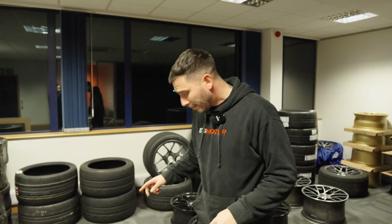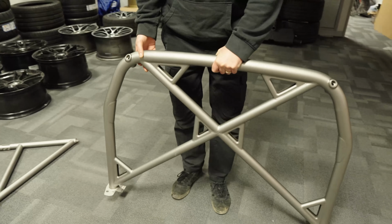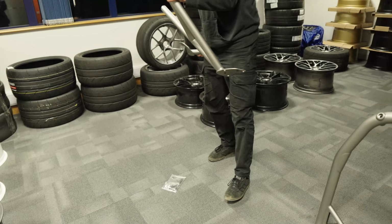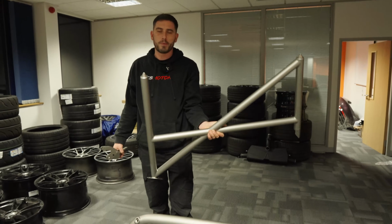So this part here that you see, if we do it from the same angle, this will be where the rear seats usually go. And then this part here obviously comes in 3 pieces. The reason they do this is so you can actually fit it into the car, because if it was all one piece, it would be awkward to fit.